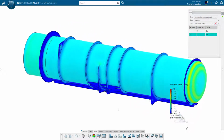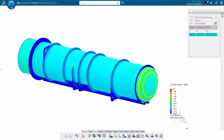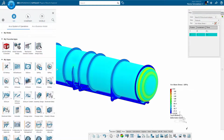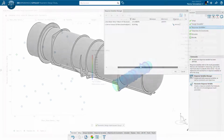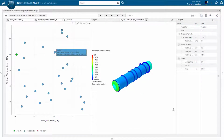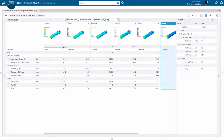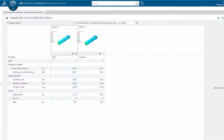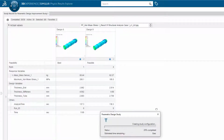At first glance of the results, it is obvious the structure is over-designed. Atom launches the Parametric Design Study app, selects the parameters and goals of interest, and lets the computer do the rest of the work. When the study is done, Atom can easily interpret and compare the performance of the various configurations. The best design is even highlighted for him, and with one click, a new model and study using the optimal parameters is created, so Atom can take a closer look.